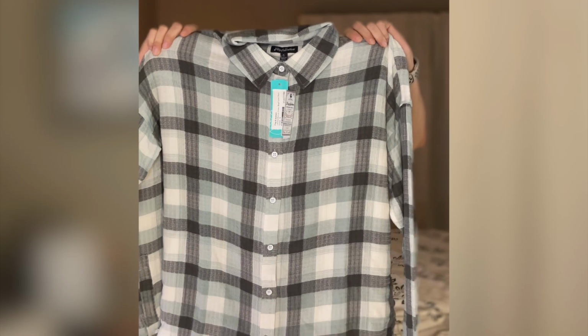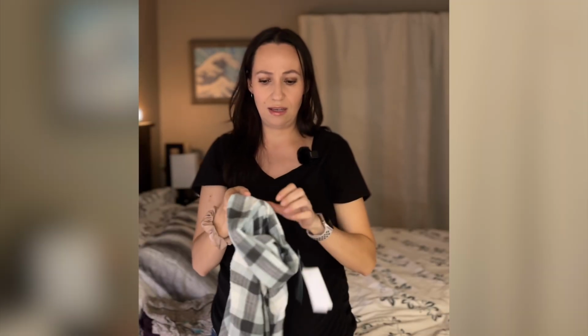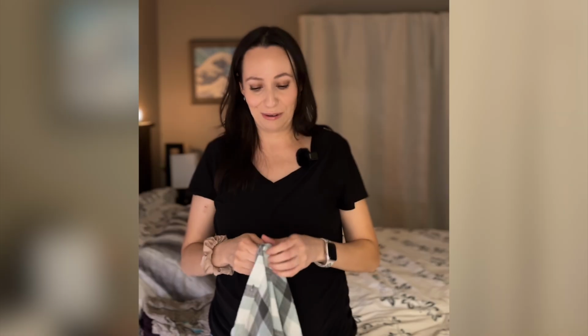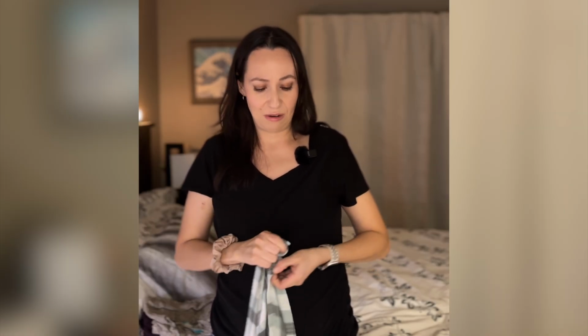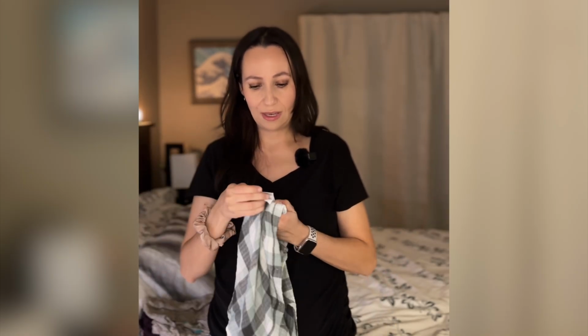But starting with the first piece, I got this flannelly kind of shirt. I don't think it's cotton, and as far as my style goes, I've been wanting to wear more natural materials. Again, with pregnancy, stretch is key, so I'm not surprised that it isn't cotton, because it should give a little bit of stretch. But let's see. Yeah, so polyester, viscose, and spandex.